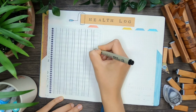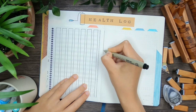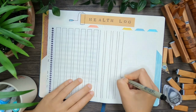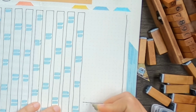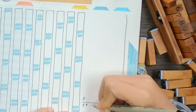This time I have the days of the month from 1 to 31 at the side and a column for each month. For a better overview, I highlighted all the weekends, and in these columns I will fill in when I did which workout. I have basically 2 boxes for each day to fill in up to 2 different things.